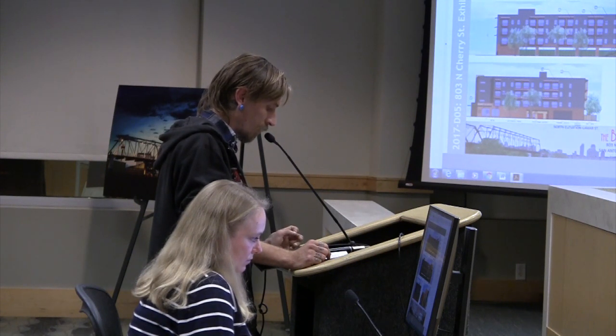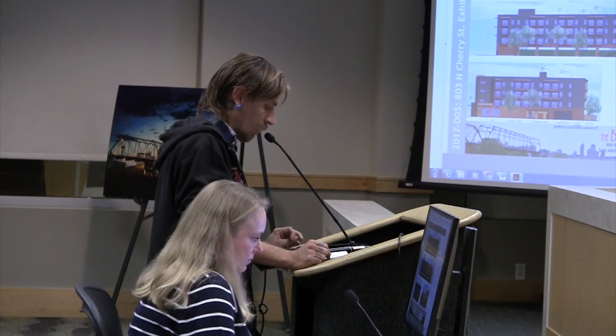There are about 148 units and 2 retail spaces in this project, but there are only 125 parking spaces. It's quite obvious that this is insufficient for the capacity of that project.